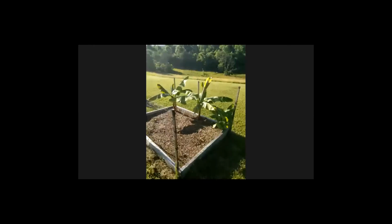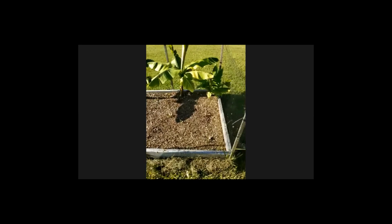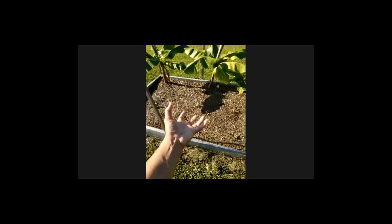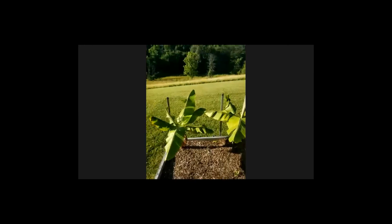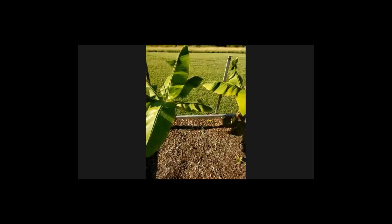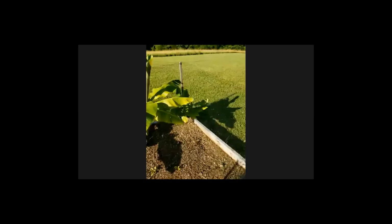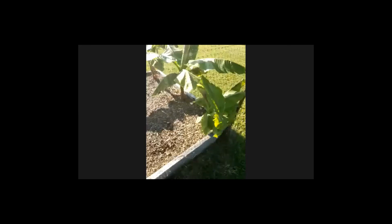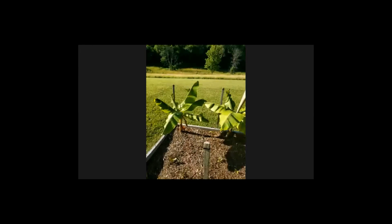Here's Patrick's bed, and notice a gardener's nightmare. Look at all that empty space. I can't touch it. I can't do anything with it. It's his space. He doesn't want to plant anything this year. But here are his beautiful banana trees. And he has managed to get bananas off of some of his banana trees before. He got one last year, had a big cluster of bananas, which I thought was impossible, but he sure did get it to happen.